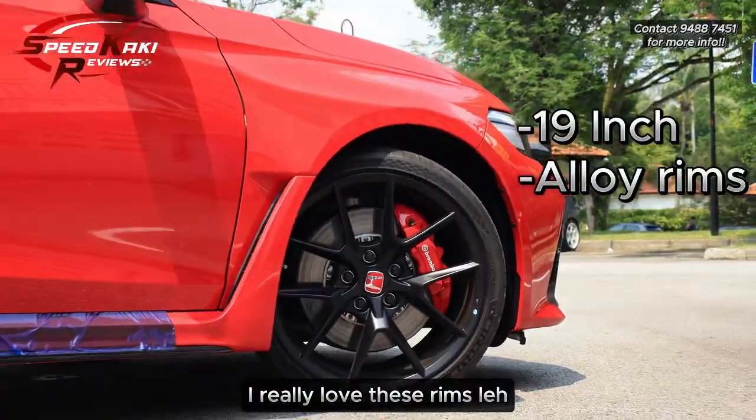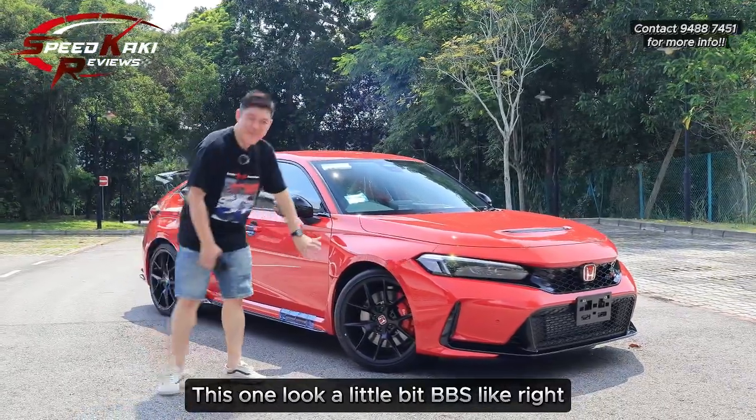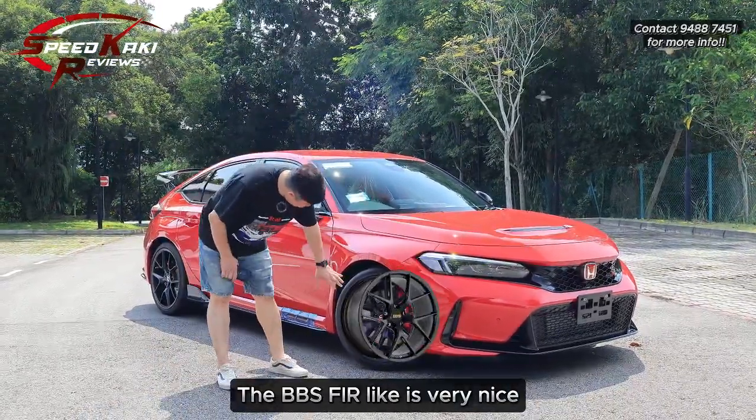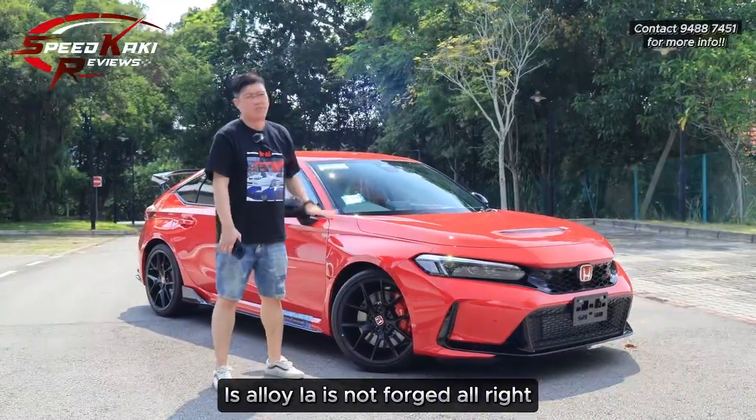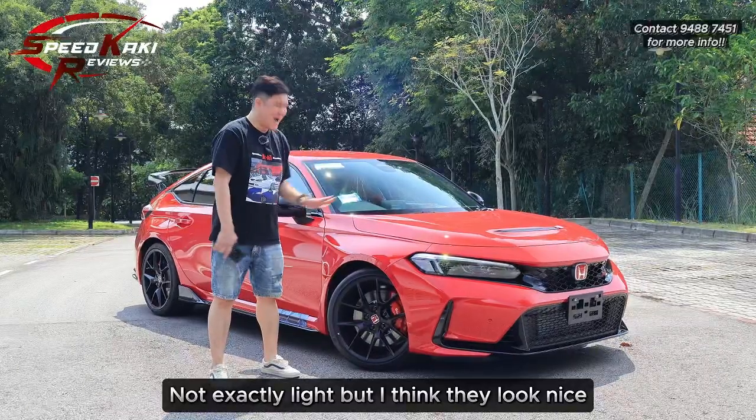I really love these rims. 19 inch, they dropped from 20, 19 inch. These look a bit BBS, right? The BBS FIR, it's very nice now. It's alloy, it's not forged, all right? It's 12 kilos, not exactly light, but I think they look nice.